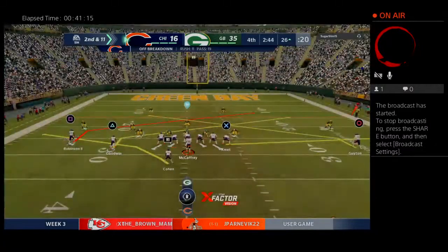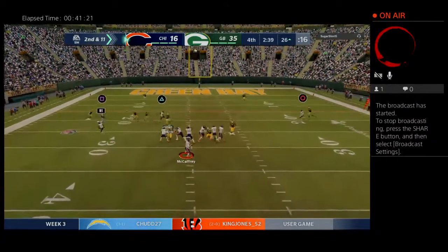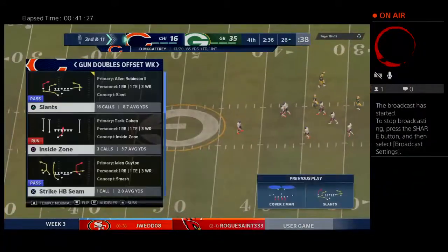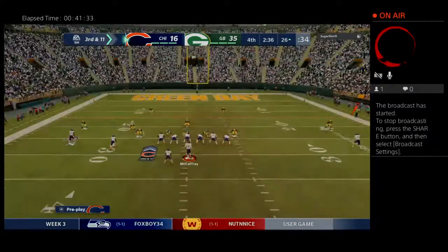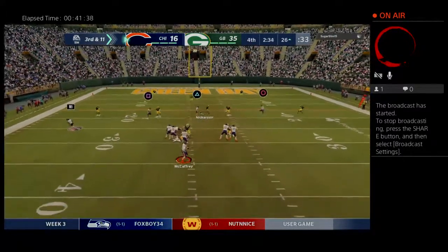That pass play wound up for negative yardage, so here's 2nd and 11. And he whips that one incomplete there. The intended receiver, Marquise Goodwin. But now it'll be 3rd down. The Bears on 3rd down, they've only converted once in 4 tries. This is 3rd and 11.